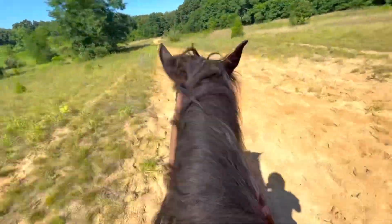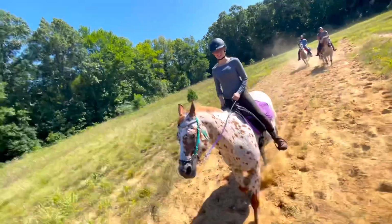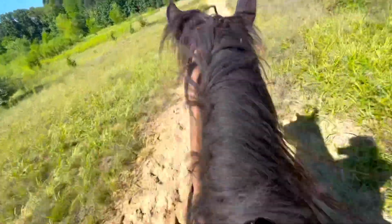I have Kim and Jiminy with me right here. And then behind them is my husband, Kyle and Arlo. And then Gabby's riding the other Appaloosa, Pongo. It's just a wonderful August day. It's super cool out for the summer, and we're just really taking advantage of this fantastic weather.